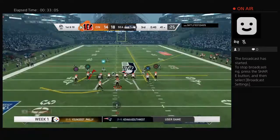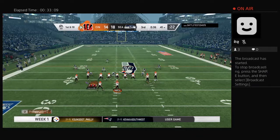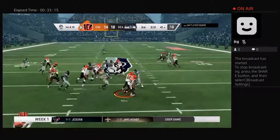Hands up. Lead. 55. I'm coming. Here you go. 368. Blue draw Porter. 25. They'll run with Mixon.